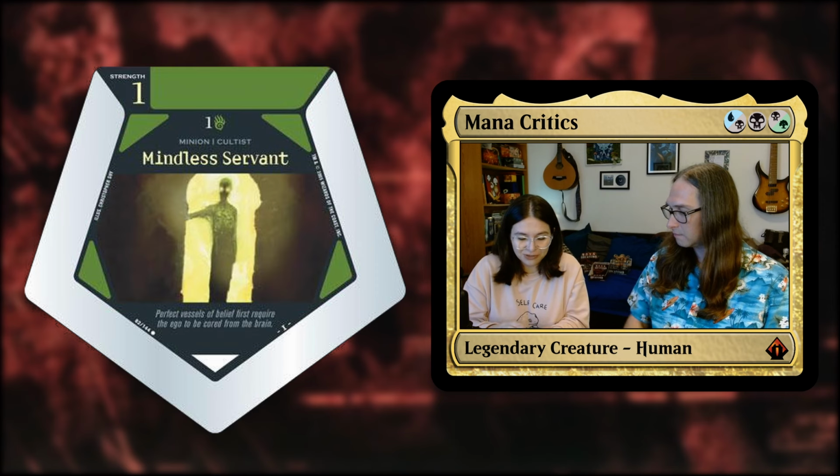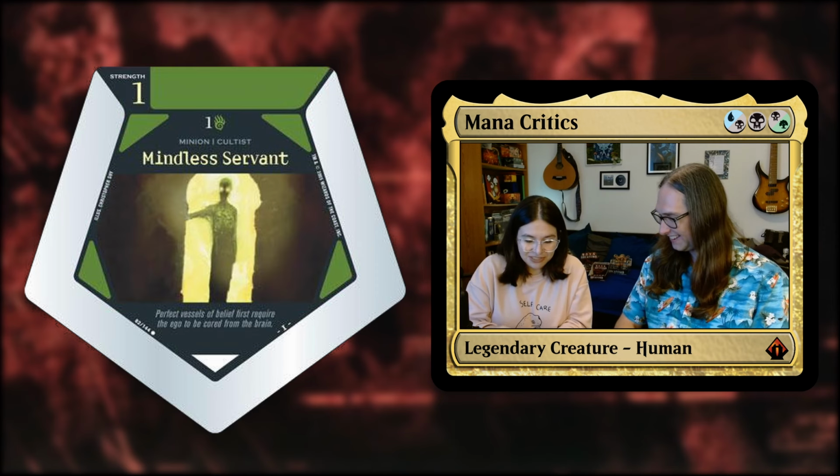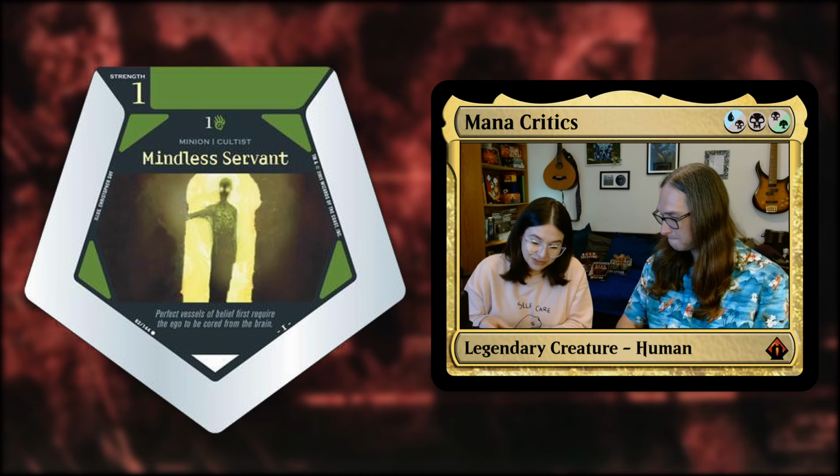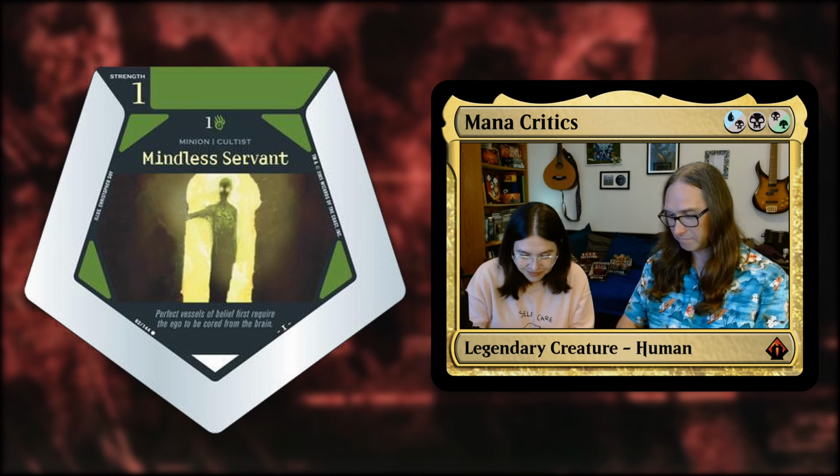Mindless Servant. Oh, that's creepy. This is a minion cultist. It's just a 1. Yeah. It's a strength 1, costs 1. It is the most green vanilla card. Yeah, it's super vanilla. But I love the art. Very creepy. Yeah. Also illustrated by Christopher Shy.